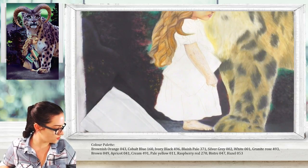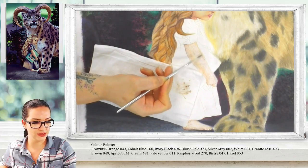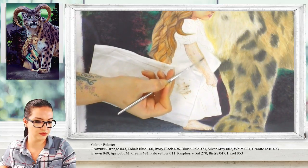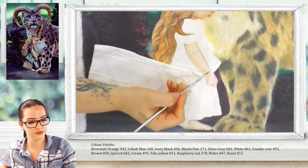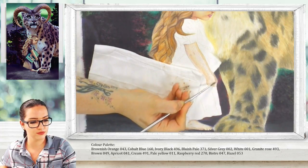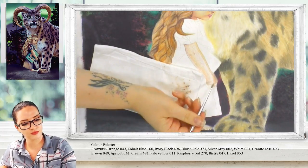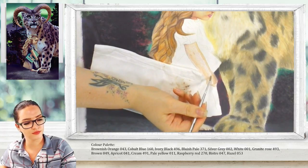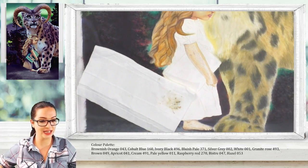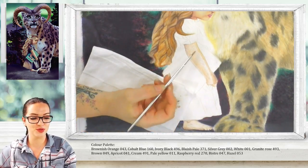So dipping that in my solvent. Let's go from the lightest colors first. The first layer is gonna look blotchy, but the minute you put the second layer down, like her face looked blotchy like this as well before, but the minute we put the second layer down, it looks super smooth.